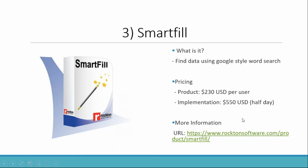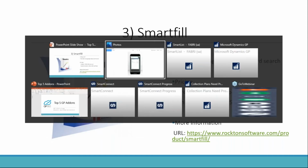Having said that, this next one is actually from a different company called Rockton Software, also an extremely popular, or well-known, developer for Dynamics GP products. So let's see what this one is, though. I don't think this is quite as well known.